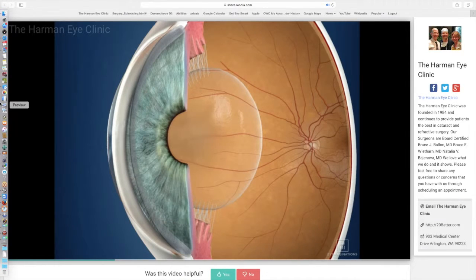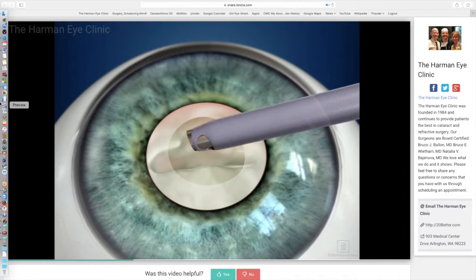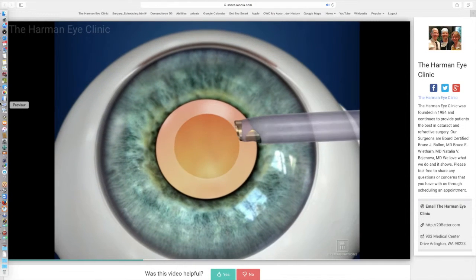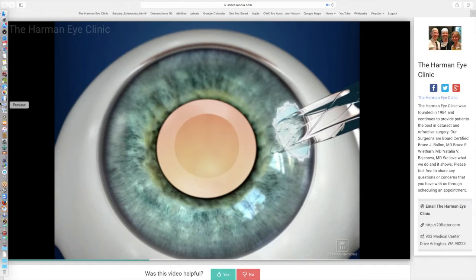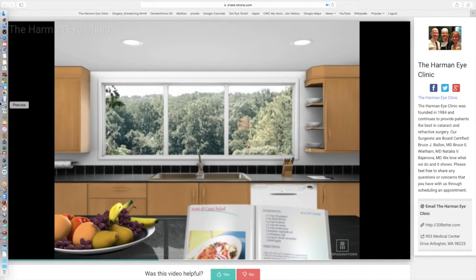If a cataract grows large enough to impair your vision and affect your daily activities, cataract removal is recommended. Cataract removal is a common procedure and is safely performed millions of times each year. During the procedure, the cataract surgeon removes the clouded lens that has affected your vision and replaces it with a clear artificial intraocular lens. As a result, most patients can achieve a noticeable improvement in their vision.